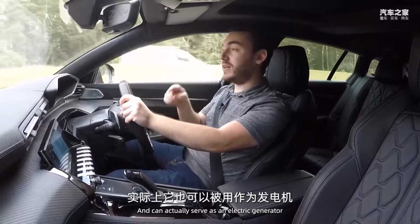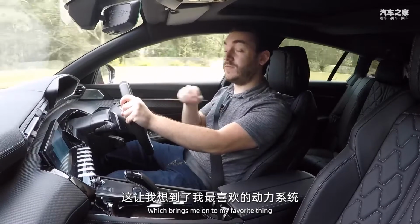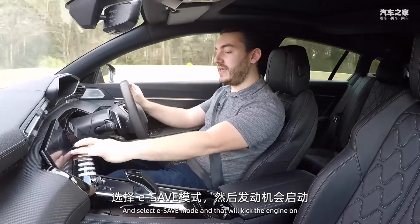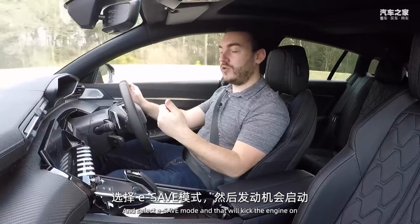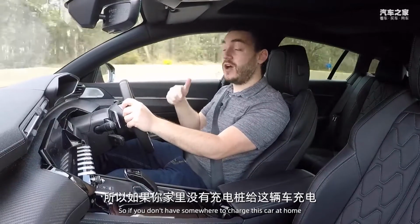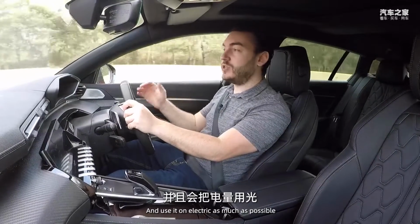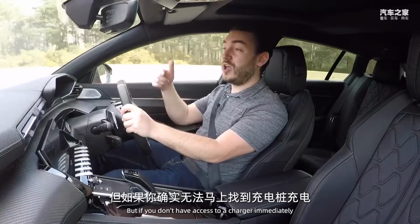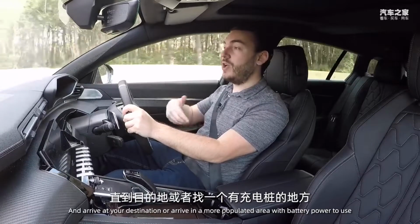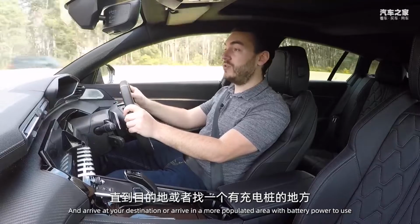And it can actually serve as an electric generator, which brings me on to my favourite thing about this powertrain, in fact in all Peugeots, is that you can go into the electric settings here and select e-save mode, and that will kick the engine on and it will charge the battery as you're going. So if you don't have somewhere to charge this car at home, obviously ideally you'd start every day with 100% battery and use it on electric as much as possible, but if you don't have access to a charger immediately, you can force the car to charge the battery as you go and arrive at your destination or arrive in a more populated area with battery power to use.